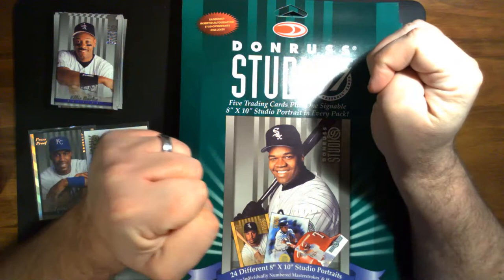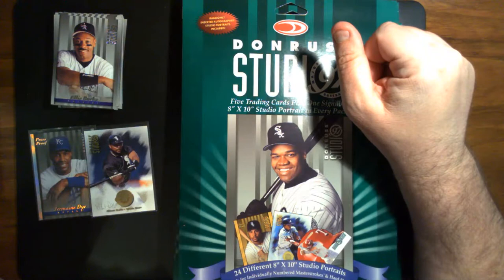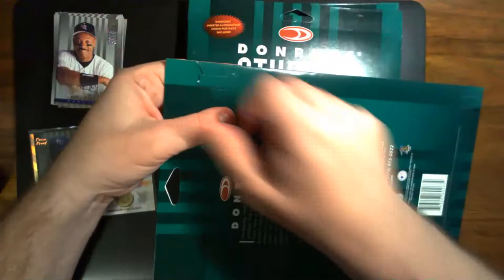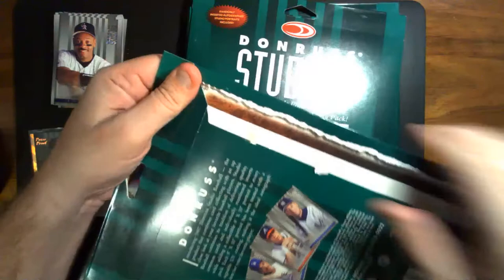Yeah, a magazine bag would probably fit those 8x10s, but I don't want to buy a whole bag of magazine bags just for when I only need 18 of them, give or take.